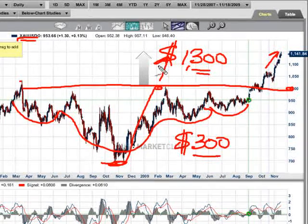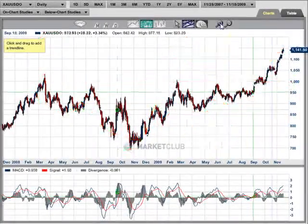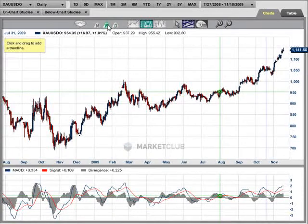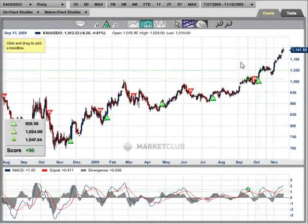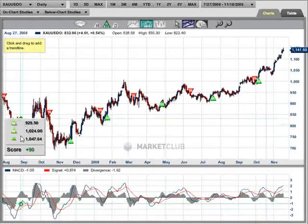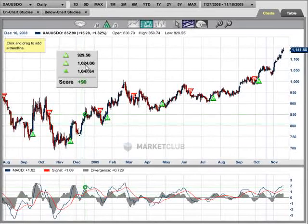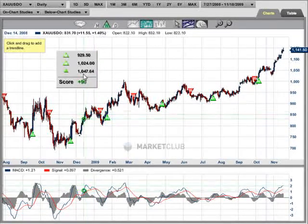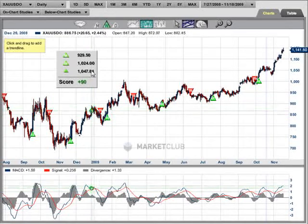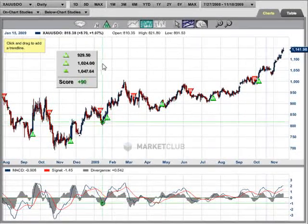Now, having said that, let me take everything off the screen and let's take a look at our data. So we're going to put our weekly trade triangles in here. As you can see right here, that's our first triangle. The last weekly was 1,024. And the last daily was 1,047. So it's almost $100 away, $110, $120 away from both of these.